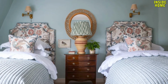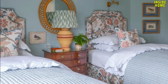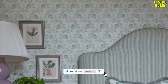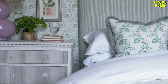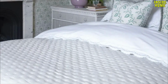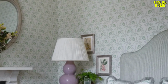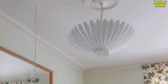The interiors were carefully layered with a mix of antique and contemporary pieces, striking a balance between heritage and personal style. Inherited brown furniture was complemented with vibrant textiles and playful patterns, adding a lightness to the more traditional framework of the home.